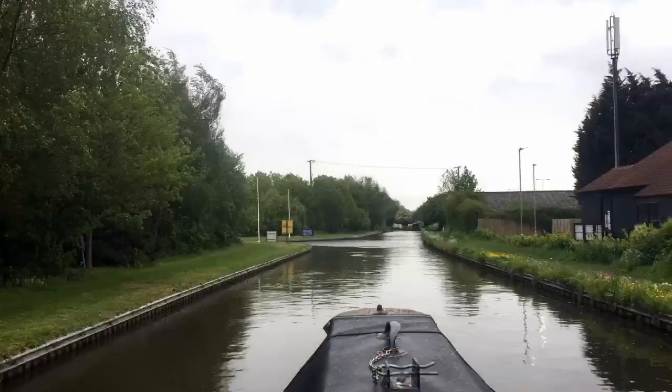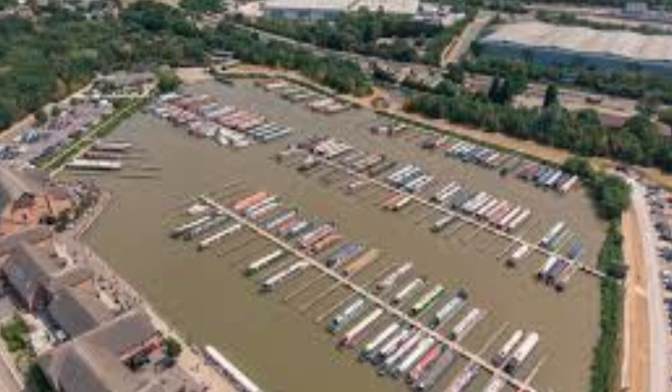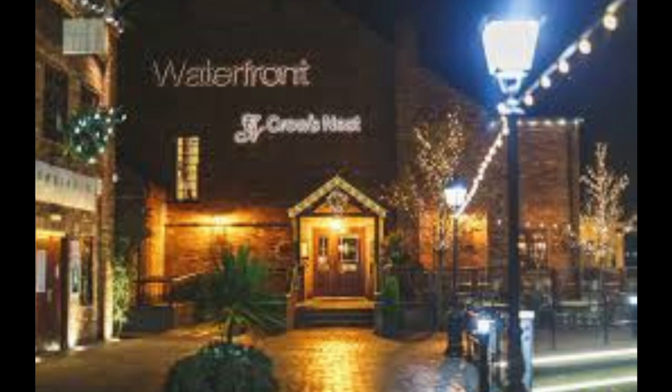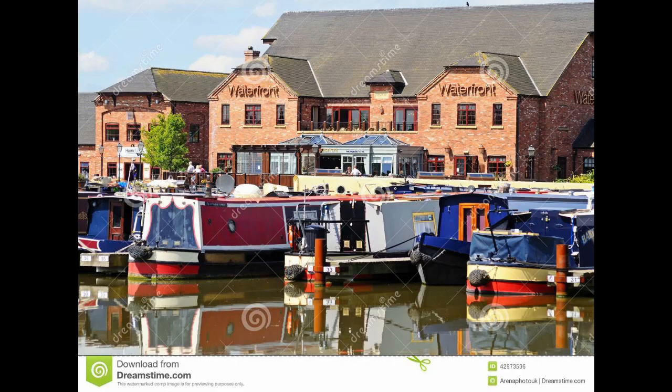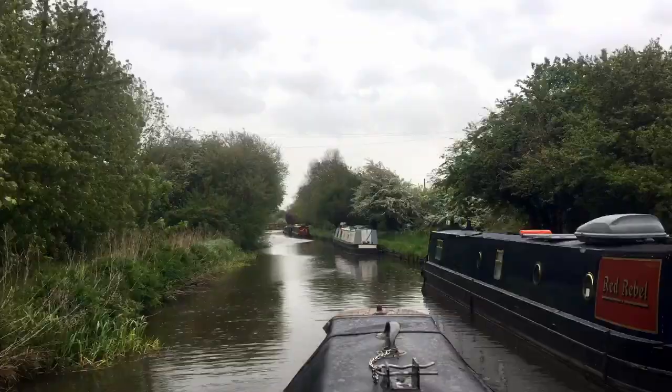So just along here we approach Barton Turns Marina. This is one of those marinas I mentioned earlier, which has got all the facilities you could ever want. It's got hairdressers, a chemist, lots of shops, bars, there's a cinema there. It's just like a small village in some ways. We popped on here and got a bottle of gas. We didn't go into the marina to moor up, but we moored on the canal just away from the entrance to the marina itself, just for one night.